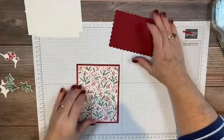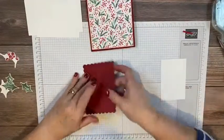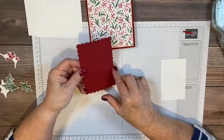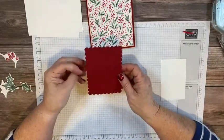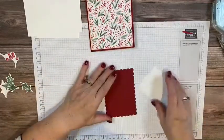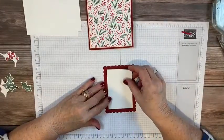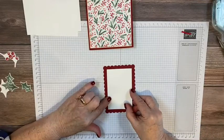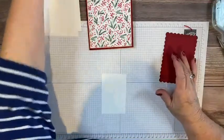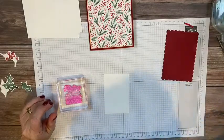All right, so the next thing we're going to do is we've got this stitched scalloped rectangle. It comes from the Contours dies, which I love. They're probably the best new item in our annual catalog. And I have cut a piece of paper that I believe is 2.5 by 3 3/4 that fits inside here very nicely. So let's stamp our sentiment, which is thinking of you. And we're going to use cherry cobbler, of course.